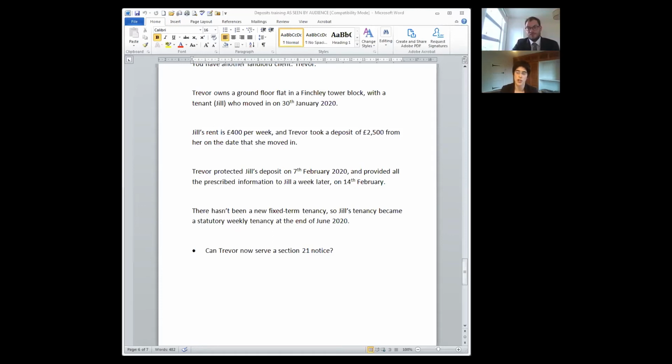You can't just return the £500 to the tenant. You have to return the entire £2,500 to the tenant. Once you've done that, then there is no deposit at all in respect of that tenancy, and you can then serve your Section 21 notice after you have returned the deposit.